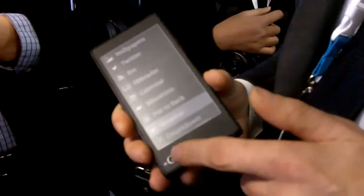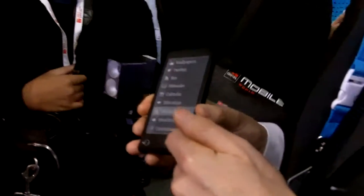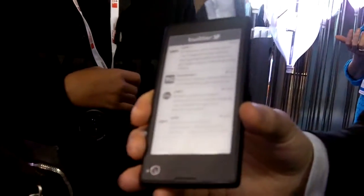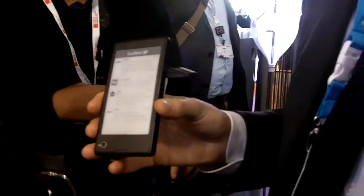What would be the end user recommended price? The price will be comparable to a flagship model from Android smartphones, so it will not be more expensive than any other flagship smartphone. It's around 500. It's about 450, 500, depending on the market.